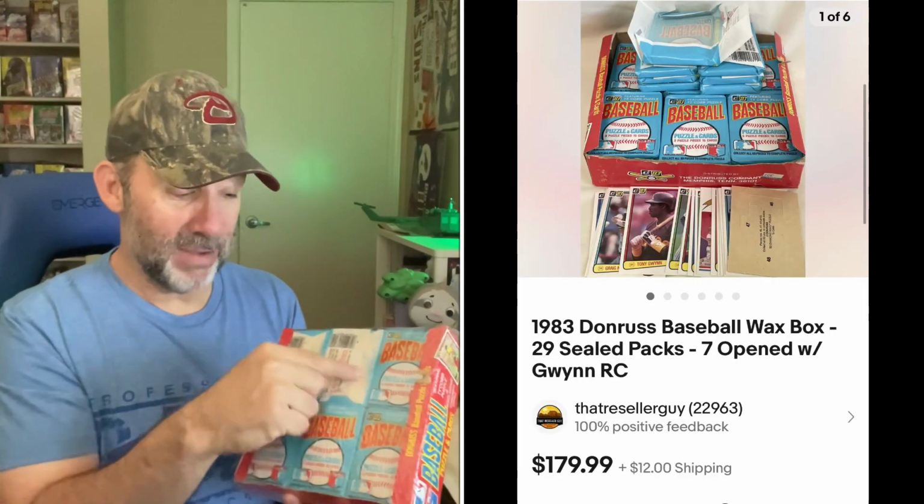I showed it in the pictures. You'll see it in the pop-up. I showed the open pack, so I just included it. I'm including the seven open packs that I opened, plus the other packs that are still sealed or not searched by me, at least. What did I get?